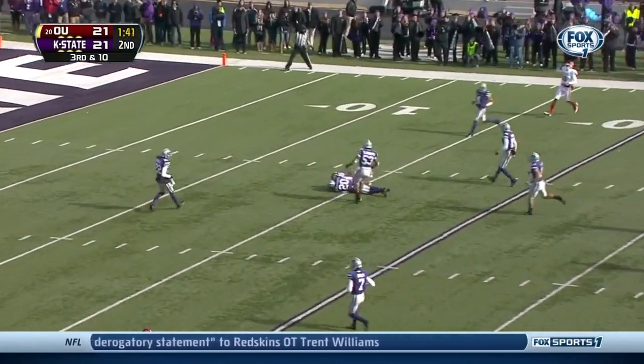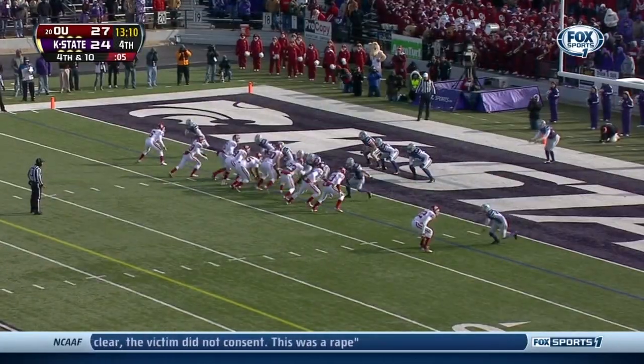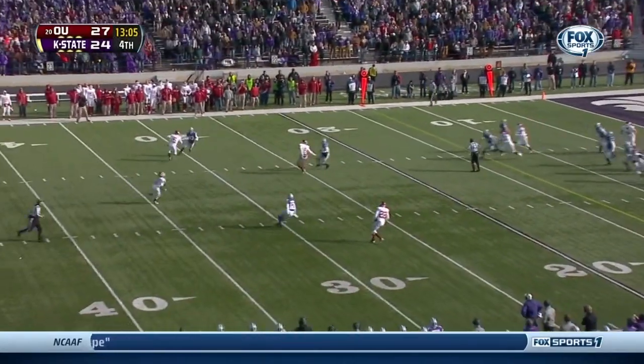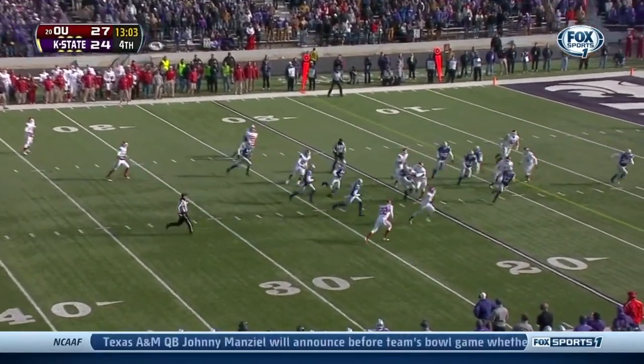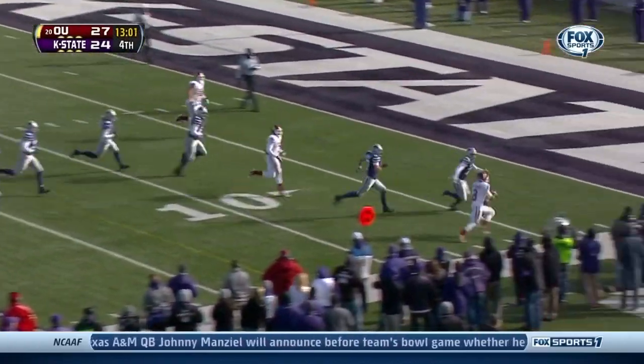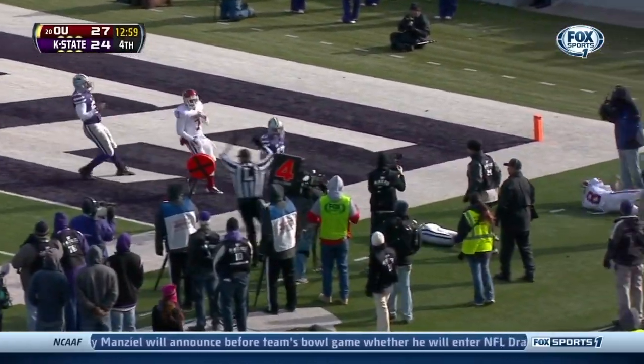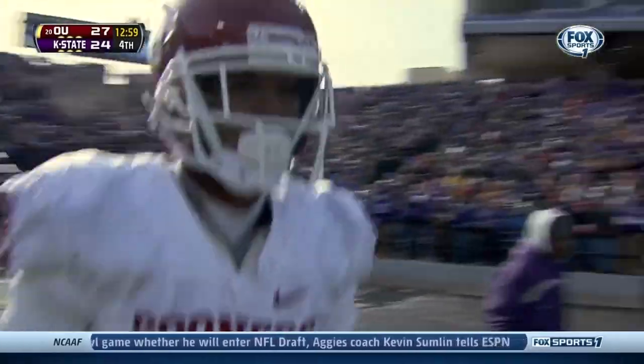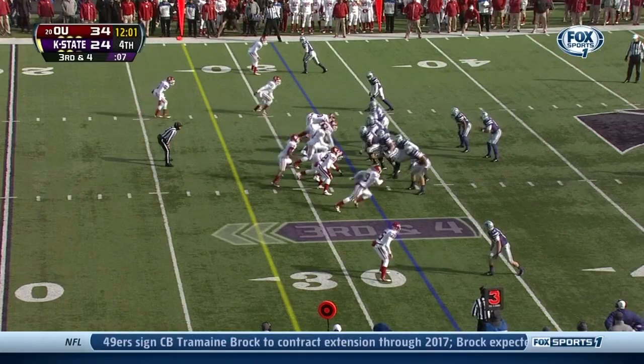Middle of the field, hit him on a dart at the 15-yard line. Got it away. High hanger, short, taken on the run. Saunders, 10, dives to the pylon, and he's out of bounds at the 3-yard line. He had a head of steam.